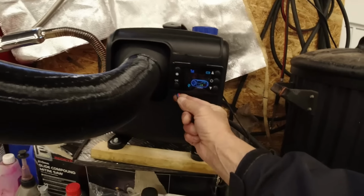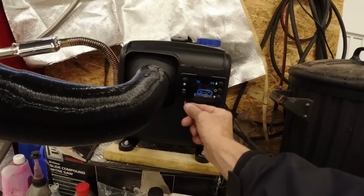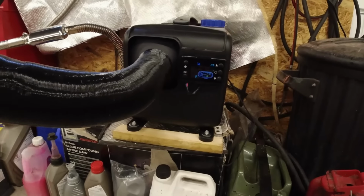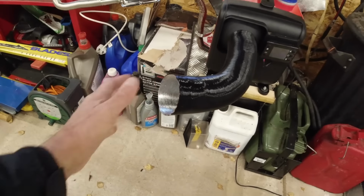There's only three wires. You could easily extend that, pull that back, extend the wires, take that, only two screws in there, that comes off. You could move that controller easy. How quiet that is though. Oh, that's lovely and warm.